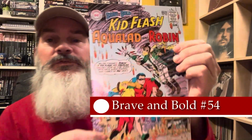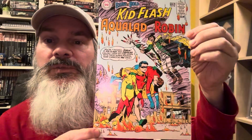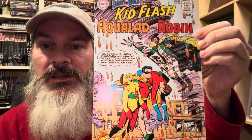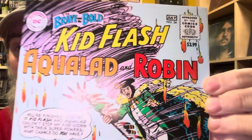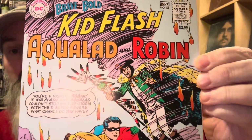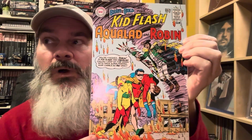So next we have another facsimile edition, which is The Brave and the Bold #54. And I read this whole comic through, and I didn't understand why it was being put into facsimile edition. And that's not because I didn't enjoy it, but I didn't realize the significance of this issue, and I had to look it up. So this is the first time that the Teen Titans joined forces, even though they're not named that. It's Kid Flash, Aqualad, and Robin. And I guess the next time they join forces, they add Wonder Girl from 1964.